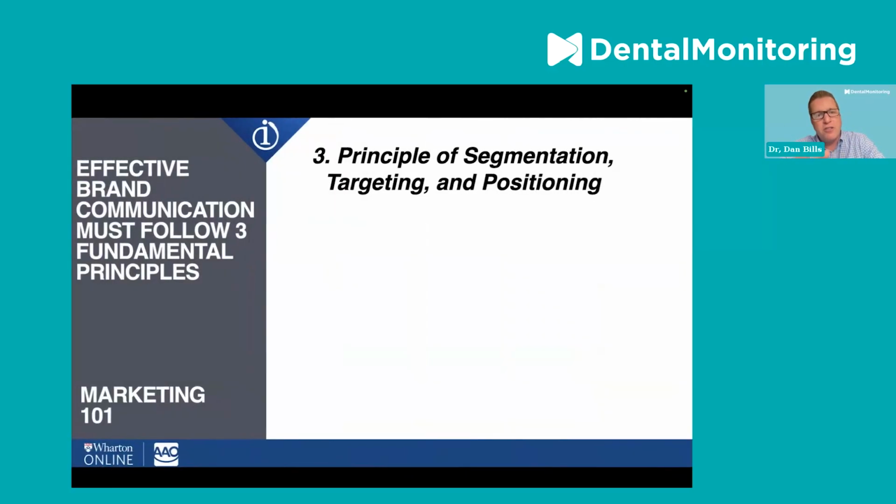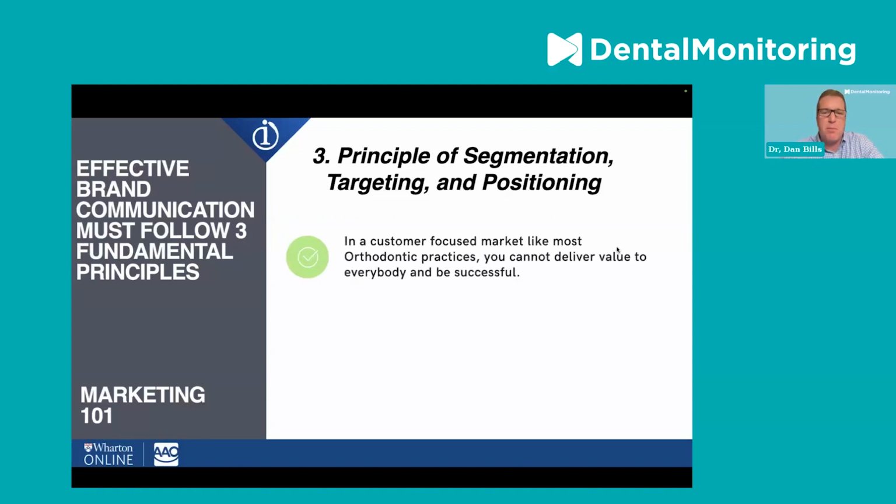The third, and the first two come naturally to most people. The third is a little bit more nuanced and something very much worth paying attention to. And that is the principle of segmentation, targeting, and positioning. And essentially what this says, we all practice in what's referred to as a customer-focused market, right? The customer, the patient is always right. We can't deliver value to everybody and be successful.